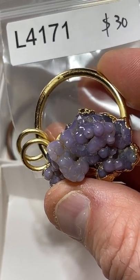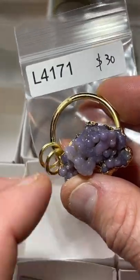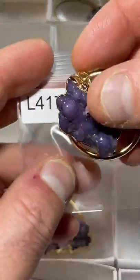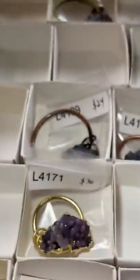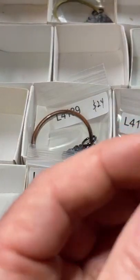Had a meeting with Nookie Thomas. That sounds terrible. I mean, maybe it sounds good. I don't know. 4171 here, that's the gold one. This one here is the most purple one there is. We're going to keep that one at 16 because look at how purple it is. That's as purple as you've ever seen. 4174, that one.